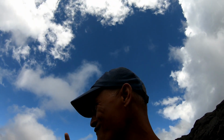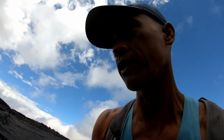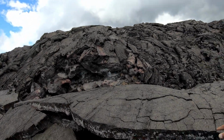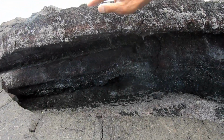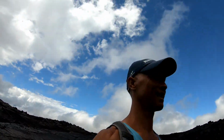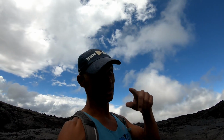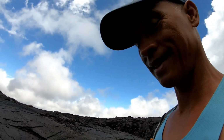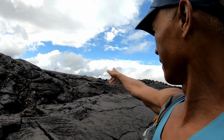So that's why, like I said, I don't walk blindly out in the lava field. I keep my eyes open, my ears open, listen to the sound when I'm walking, look for stuff like this, because I know underneath it's hollow like that. If you didn't know that, well, now you do. Always keep your eyes open, your ears open, and be aware wherever you're hiking on this island, or any island, or anywhere for that matter. All right, let's continue on in that direction.